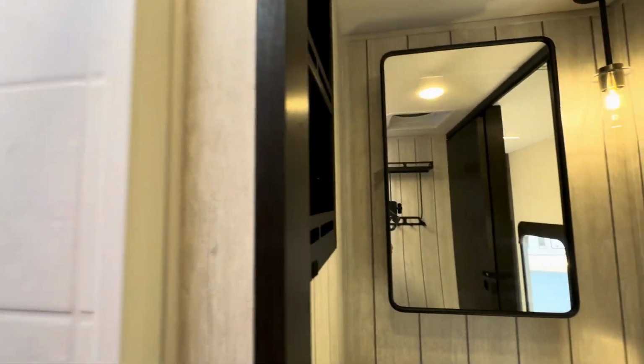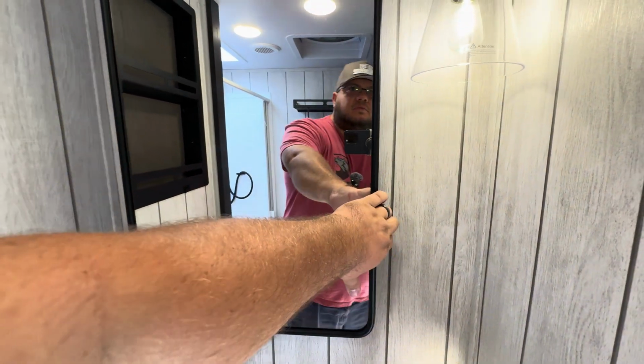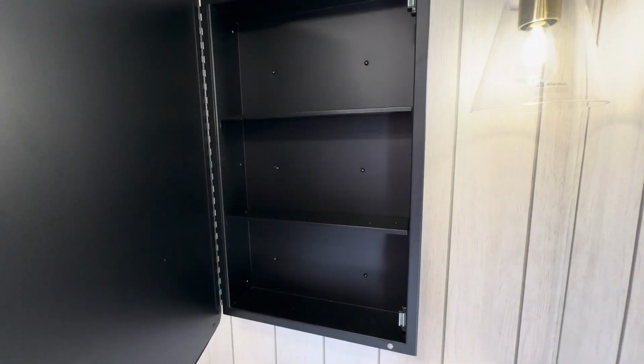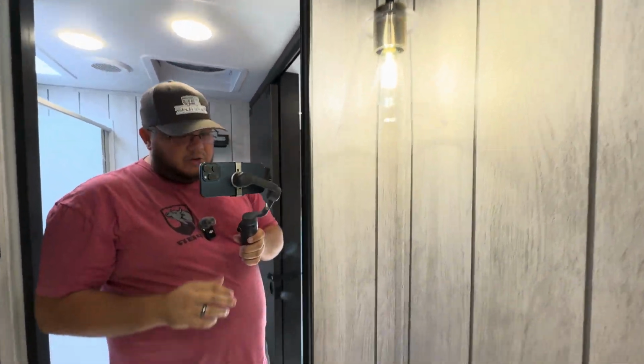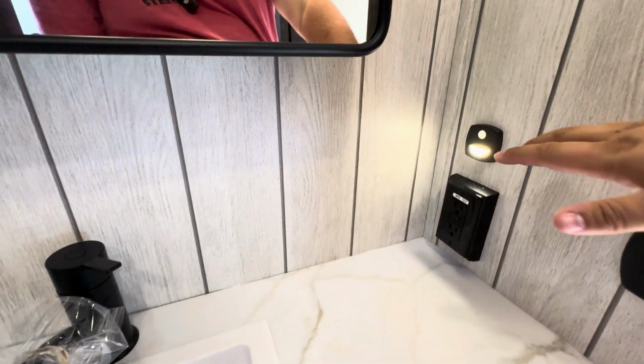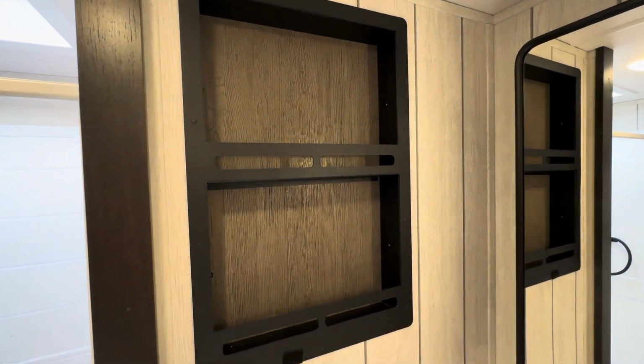And then you flip it around. You got a mirror for the old bowling gun. A cabinet for medicine. I like that too. I don't know, that's pretty darn cool. I like to see that. I don't know what you're going to put there, but you got places to do stuff.